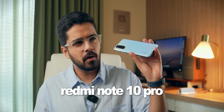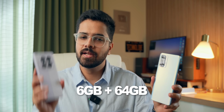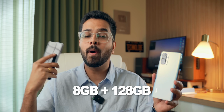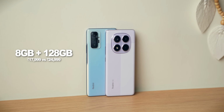This smartphone came for about 16,000 rupees 3.5 years ago, but that had only 6GB of RAM and 64GB of internal storage. This smartphone comes for 25,000 rupees with 8GB of RAM and 128GB of internal storage. So if we compare the same RAM and storage models, this one goes up to around 18,000-19,000 and this one stays at 25,000. In the last 3.5 years, inflation has definitely been crazy.